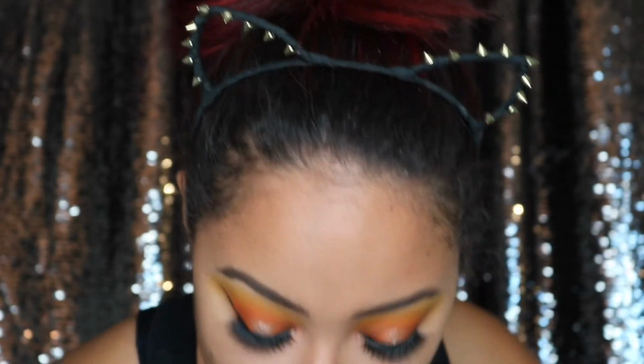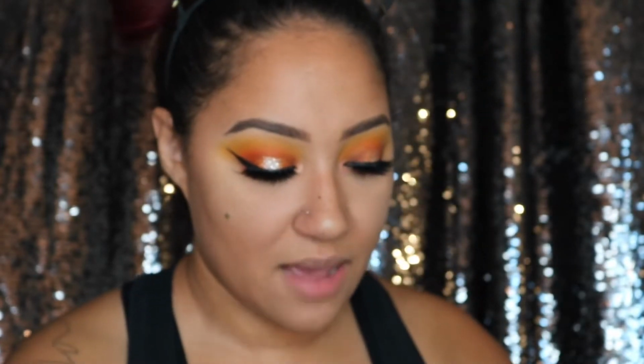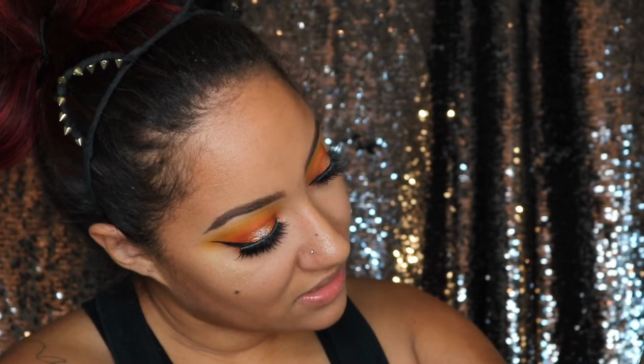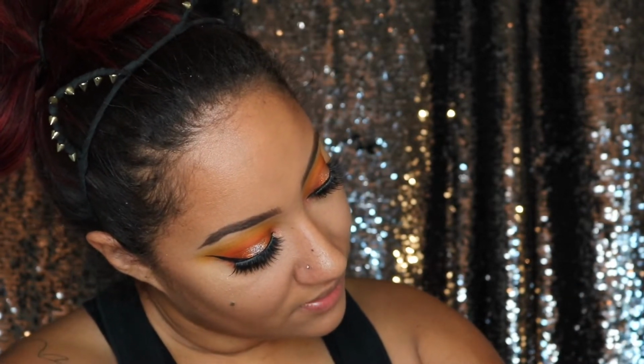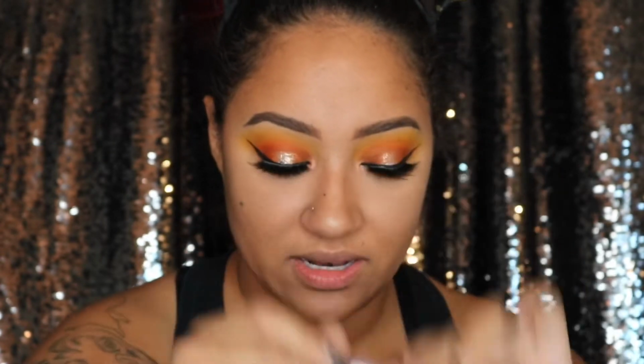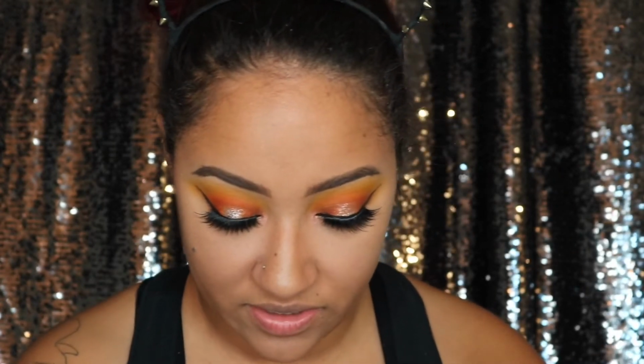Let's see, we've got this cool kind of amethyst. It's called Jinx, which is this cool purple kind of gloss moment. This is beautiful. So some of these are really pretty. Here, let me put one of these on my lips for you guys. I'm gonna try this one that I just swatched for you guys.